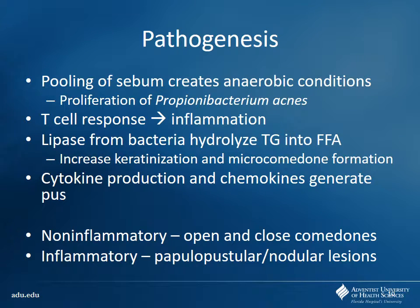Like we mentioned, you see a lot of proliferation of Propionibacterium acnes, and this T cell response is what leads to a lot of the inflammation. You can see a couple of different varieties. There may be a non-inflammatory versus an inflammatory kind. We'll see that they're mostly going to be treated the same regardless.